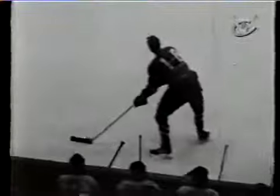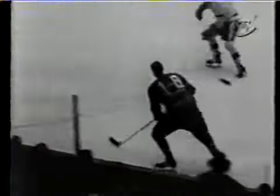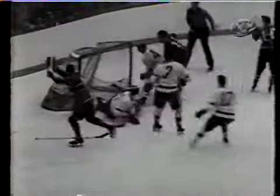Floyd Curry is still in the box when Canadiens score with only 5.5 minutes left in the game. Sawchuk loses his stick, and Floyd Curry whacks in the rebound.